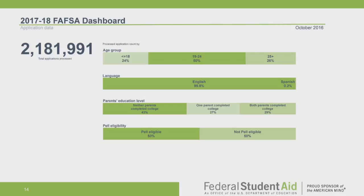As of November 28th, we have passed the 4 million mark for applications submitted using FAFSA on the web for 2017-18. So that is awesome. On our very first day, we had 218,625 FAFSA on the web submissions, which is about a 25% increase over the number of applications submitted on January 1st for 2016-17. So things are trending very well. All that information I just gave you is specific to FAFSA on the web.